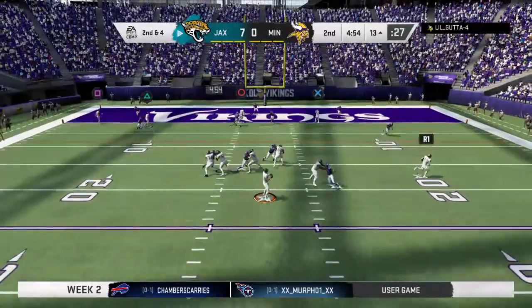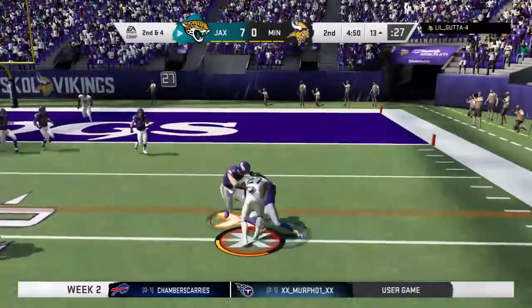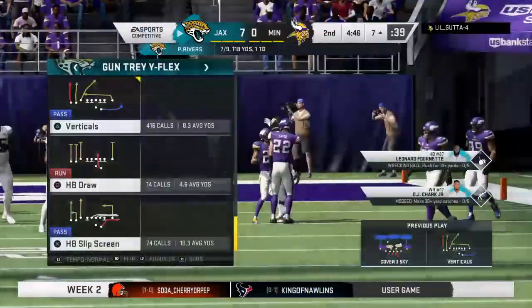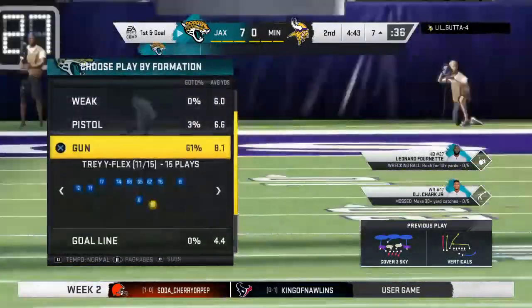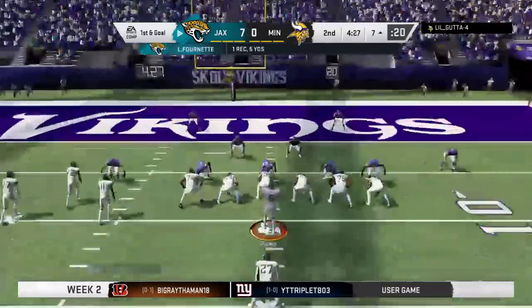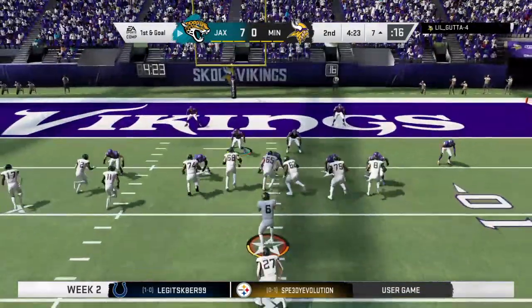On 2nd down and 4, Rivers. That's to his running back, Leonard Fournette. And here he'll get it down to the 7. A 5-yard gain there makes it 1st and goal. Everyone's got to be able to catch the football. Doesn't matter what position you play, but if you're on offense, be aware a ball may come your way.